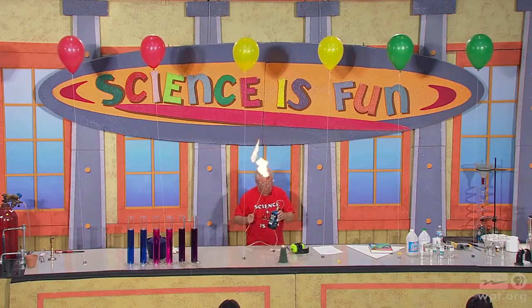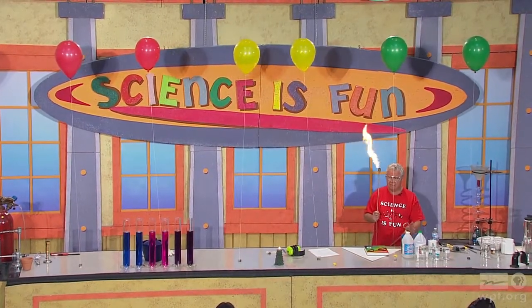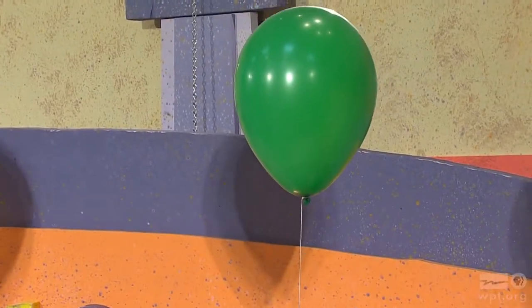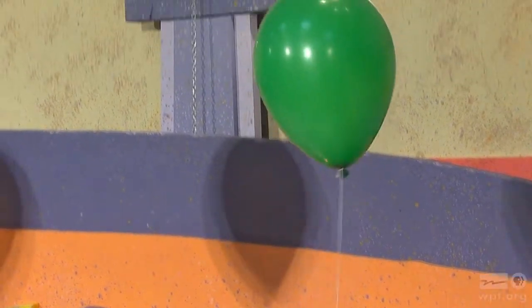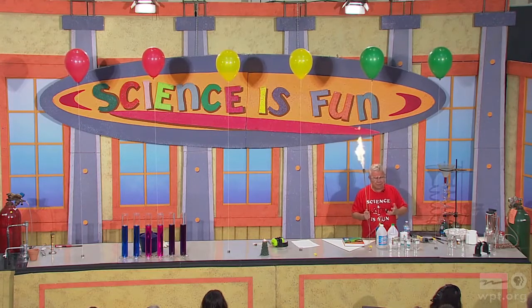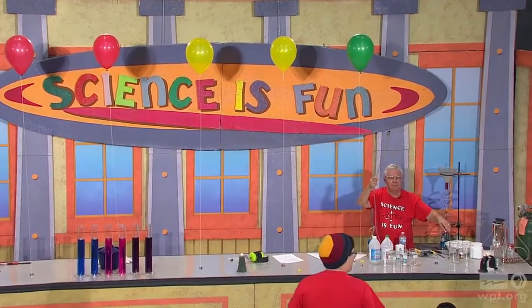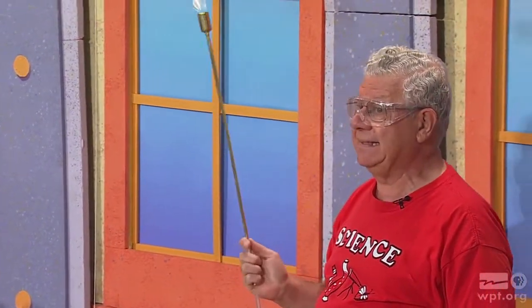So what I'm going to do is try to find out what's in these balloons by putting the torch to this green balloon. Remember now, helium is a gas that does not burn, so we're going to find out what's in this balloon. I see some of you are covering your ears. Why are you covering your ears? Because you might expect that there might be a loud sound. So let's find out and see what's going on. Here we go. So what happened? The balloon popped, right? And the flame went out, right? That balloon had in it the gas helium.